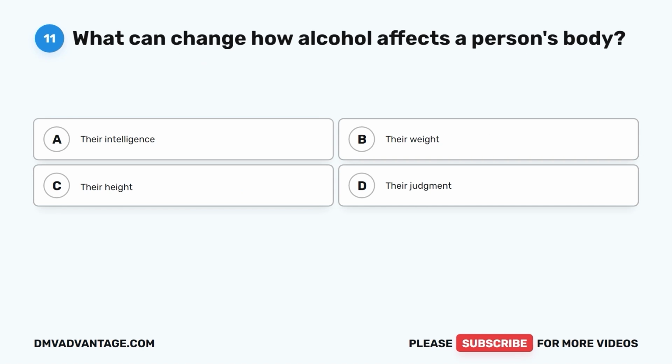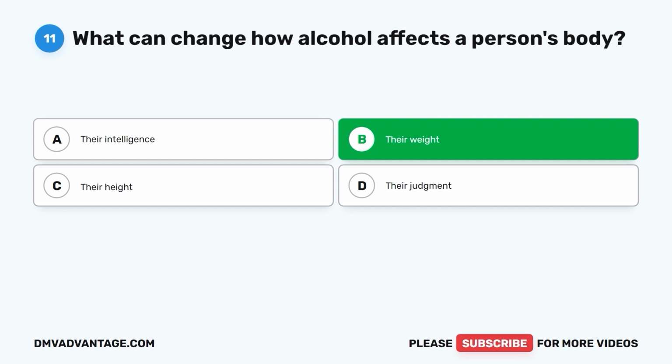Question 11. What can change how alcohol affects a person's body? A. Their intelligence. B. Their weight. C. Their height. D. Their judgment. The correct answer is B.